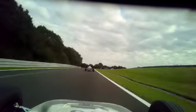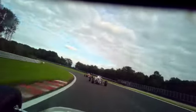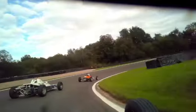As I develop as a racing driver, as I learn all these new skills, I really appreciate the effect of the tow on these long straights. It makes a massive difference, and the next time I'm out at Oulton Park, I'm going to use it.